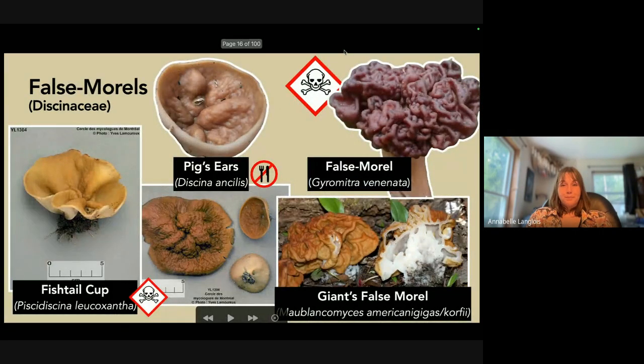They're too old. Now, false morels. They're a big part of spring mycology. They have been consumed for a long time in certain parts of the world, especially the false morel Gyromitra venenata or esculenta, depending on how up to date you are with taxonomy.